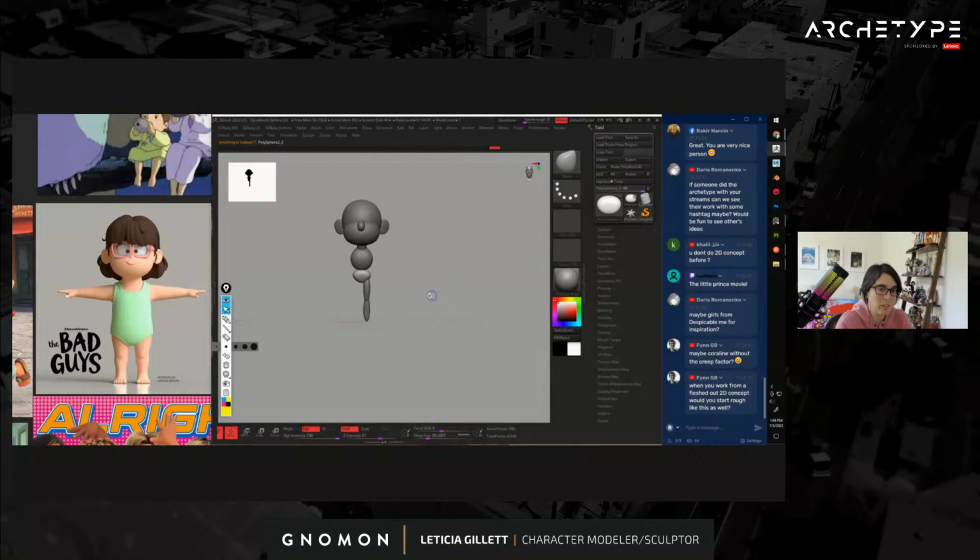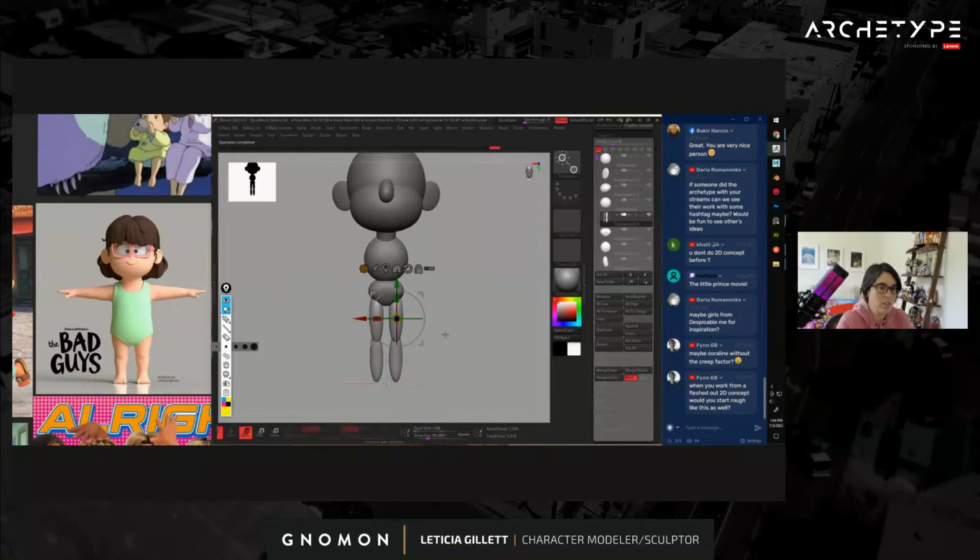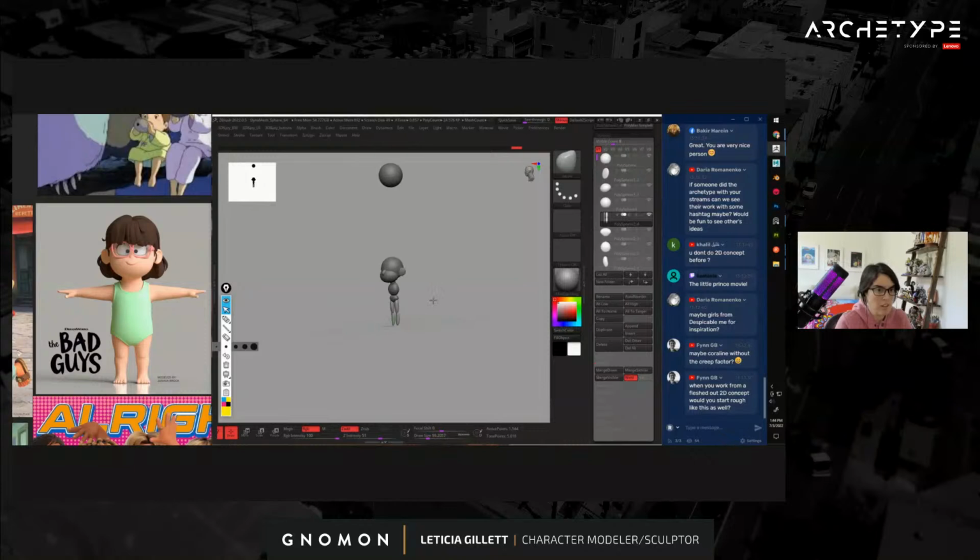I'm going to merge down the legs together, and then I'm going to mirror it. Might make them, like I said, a little longer, like this for now. Cool. Let's give it a very quick foot.